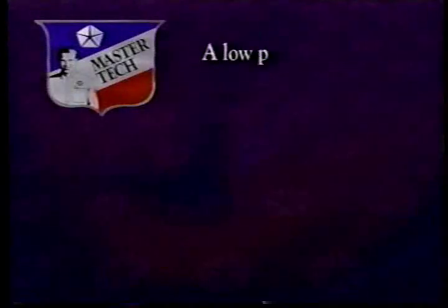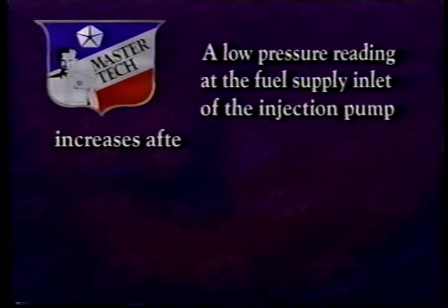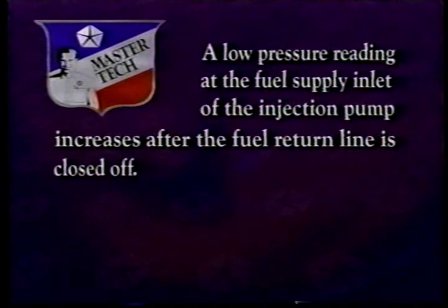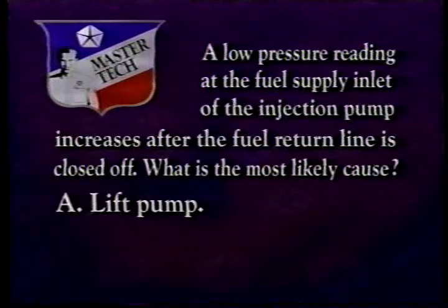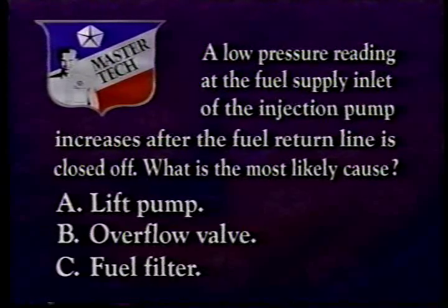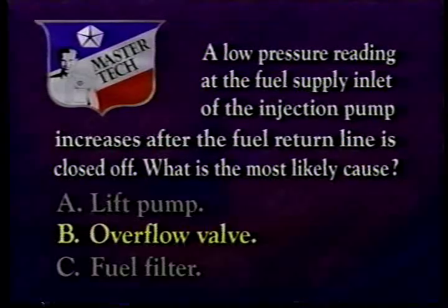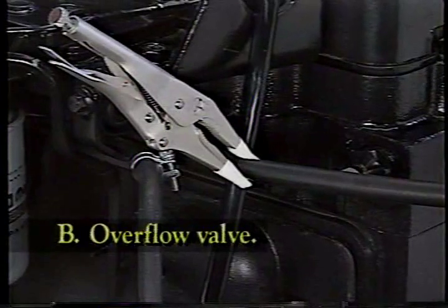A low pressure reading at the fuel supply inlet of the injection pump increases after the fuel return line is closed off. What is the most likely cause? A, lift pump, B, overflow valve, or C, fuel filter? The answer is B, overflow valve. Squeezing off the return line is a way of narrowing down the cause of low pressure.